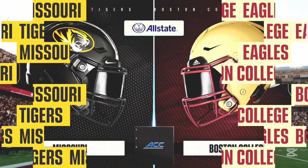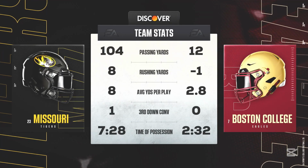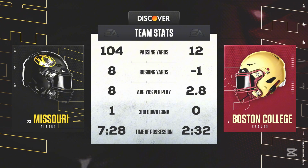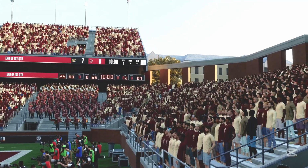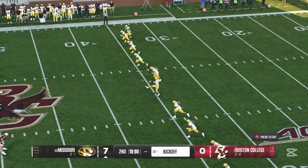That's the end of the quarter, and Missouri has the lead. And we've come to the end of the first as we take a moment to check out the stats so far. Lots of time left, and we're ready to get back to it and open the 2nd period.